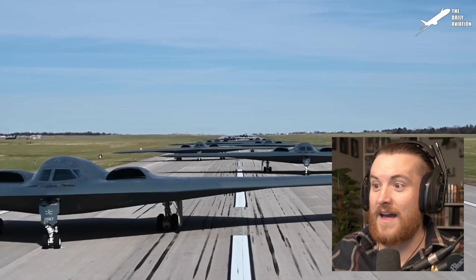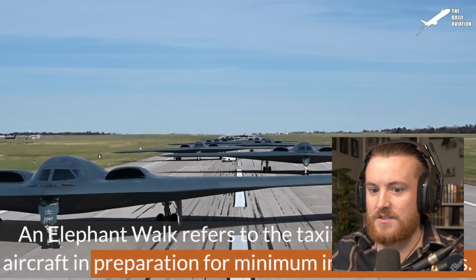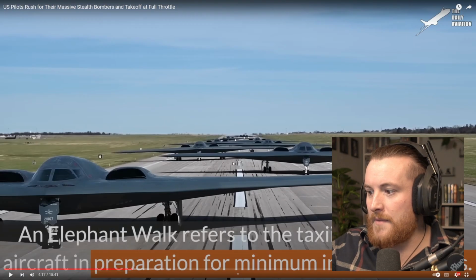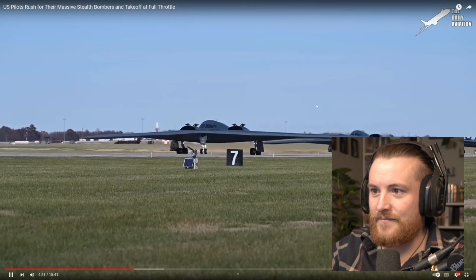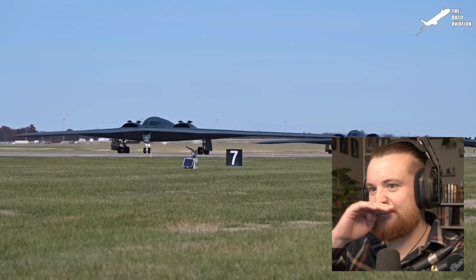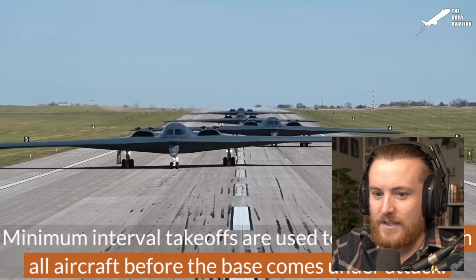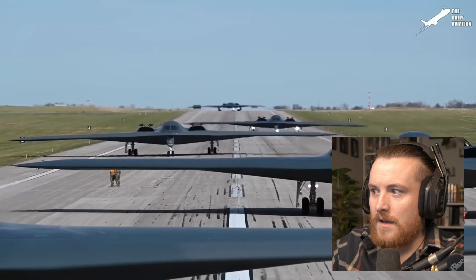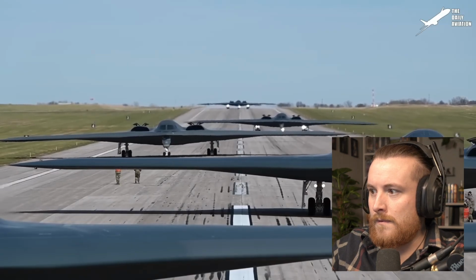Oh my god, look at that. An elephant walk refers to the taxiing of multiple aircraft in preparation for minimum interval takeoffs. Oh my god, that looks sick. Whoa. They're way bigger than I thought they were as well. Minimum interval takeoffs are used to quickly launch all aircraft before the base comes under attack. I feel like I haven't seen how big they are before. I really didn't think they were that big.